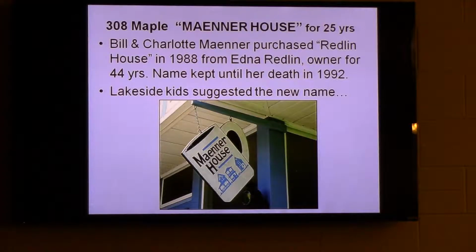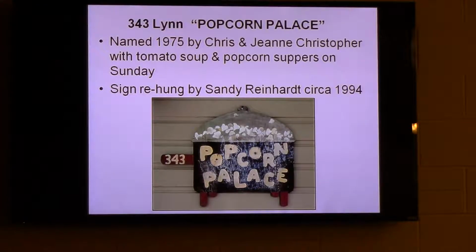After Edna died and they were selecting their own name, they always had Lakeside kids on their porch, and the kids said, "Well, you might as well just call it the Maynor House, because that's where we tell our parents we're going. We're going to the Maynor House. They won't know it by any other name." So it reflects their love of coffee and their community of kids gathering.